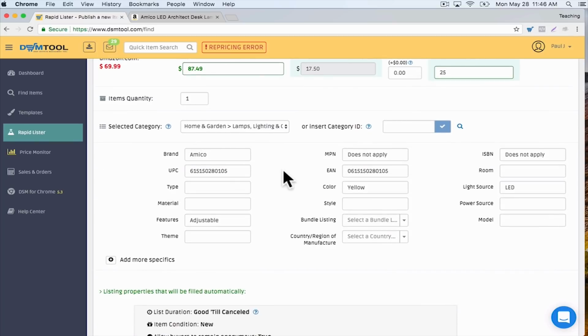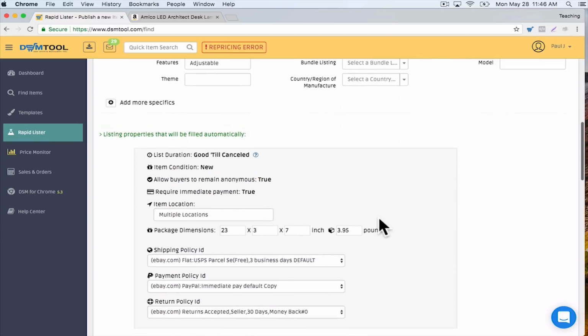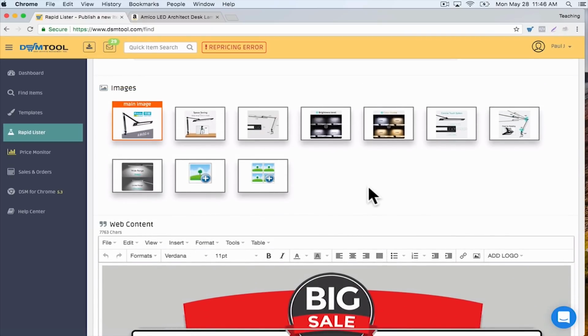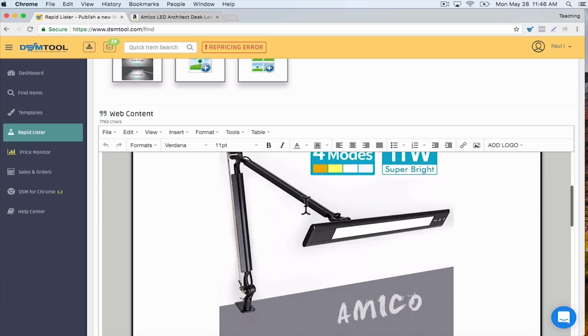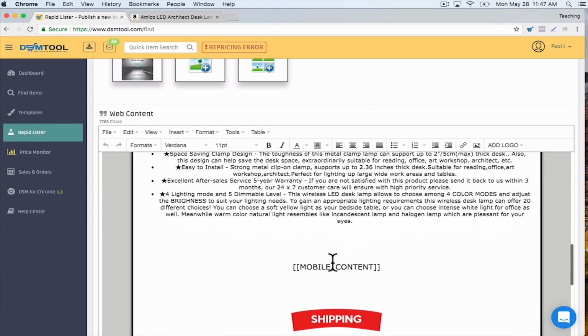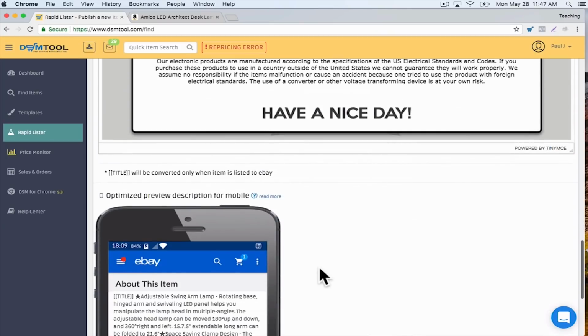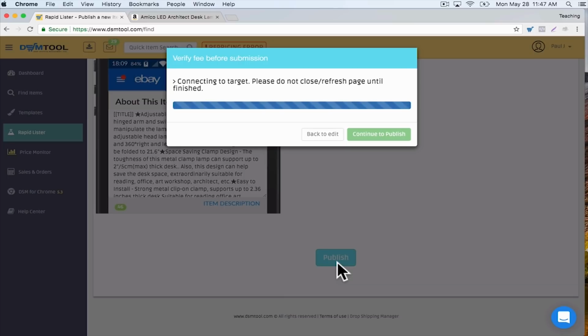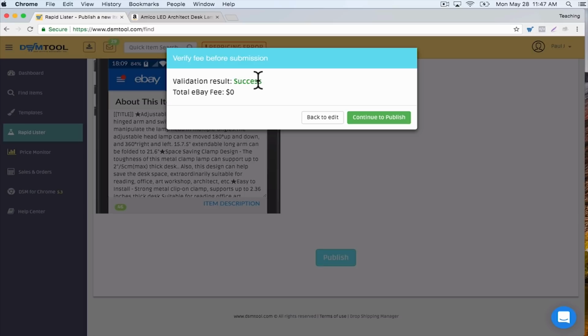It's going to bring over some item specifics right here. And it's going to bring in all the photos. Here are the photos. It's going to automatically copy the photo into the description. Here's the whole description right here. All I have to do then is click publish. And that's it. That's how easy this software is, how quickly you can list an item so you're successful.